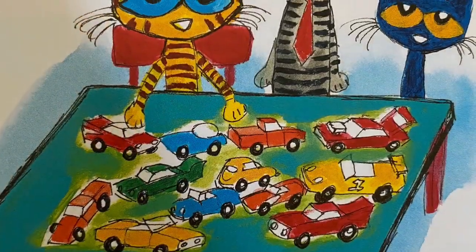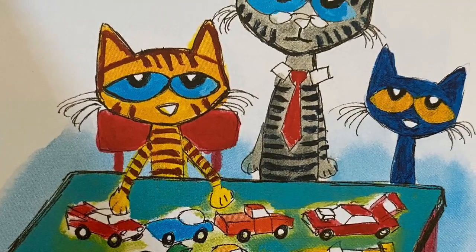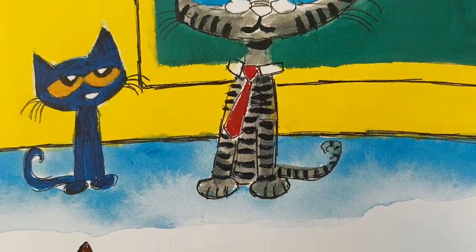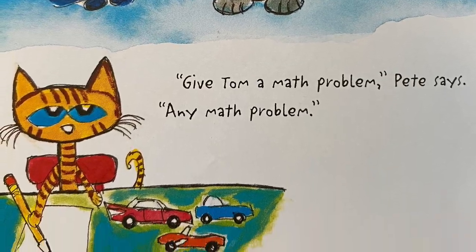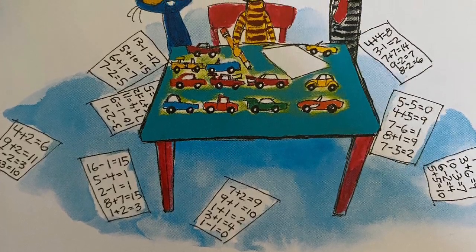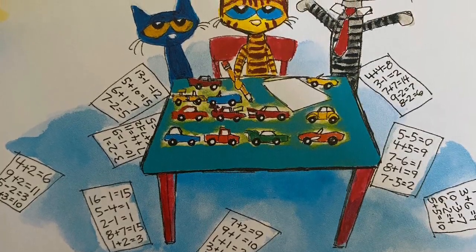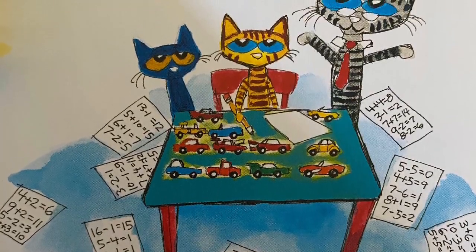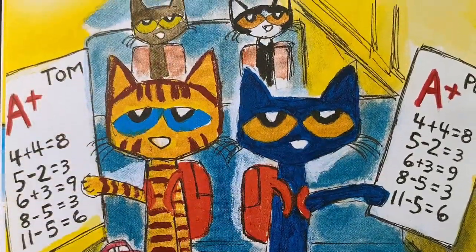The next day, Pete and Tom get to school early. What are all the race cars for? Asks Mr. G. To show you how Tom got to be so good at math, says Pete. Give Tom a math problem, Pete says. Any math problem. I'll get it right, says Tom, without Pete's help. Mr. G gives Tom one math problem after the other, and Tom uses the race cars to get all the answers right. Wow, says Mr. G, I am impressed. Pete helped me by making math fun, Tom says. I think that's something we can all learn from Pete, Mr. G says. Take it from Pete, math is neat.